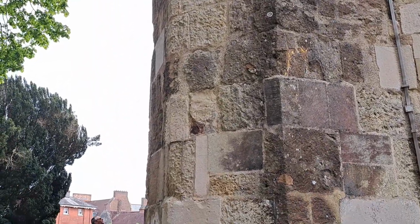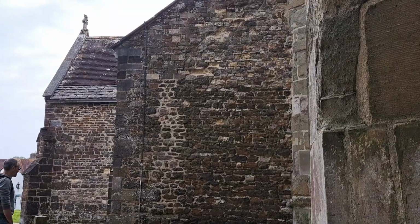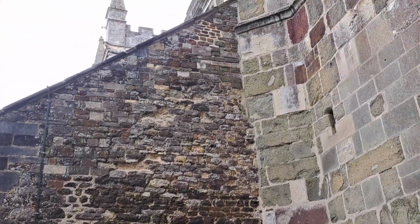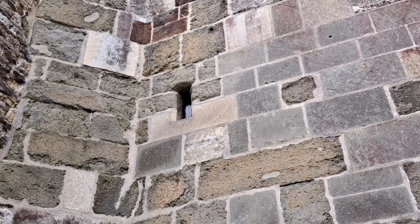Well guys, we're pretty much done a full lap of the outside now. In a minute or two we'll be going inside. That's got to have been built before that, wasn't it? Oh yeah, different material. You can see the building techniques have advanced because they've cut squarish blocks there, and this is just natural stone, isn't it, really? Definitely, yeah.